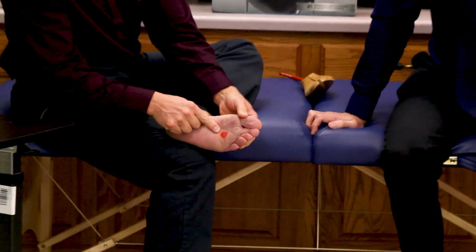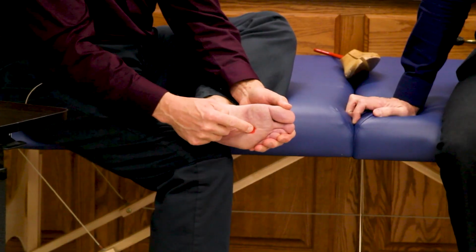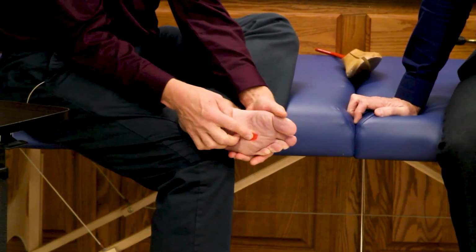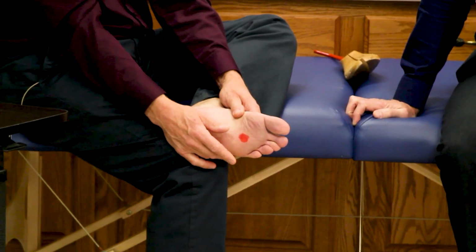So, what is Morton's Neuroma? I didn't look up to see who Morton was. A doctor, I'm sure. If you're on the bottom of your foot, between your third and fourth metatarsal, the red spot indicates where there is actually a nerve or nerve bundle in there that when it gets squished and tightened up, like in a tight shoe, can create pain, and it can be really painful.